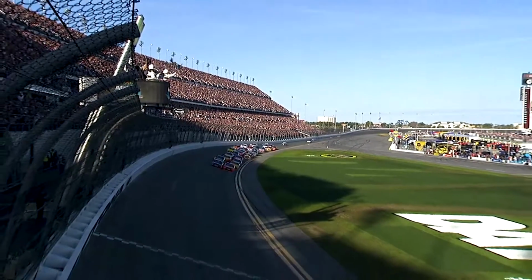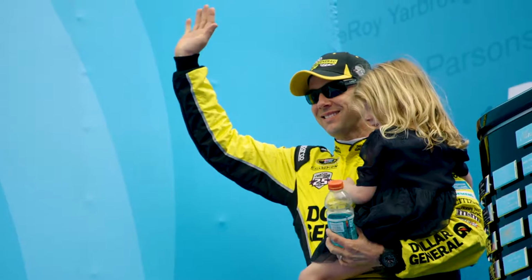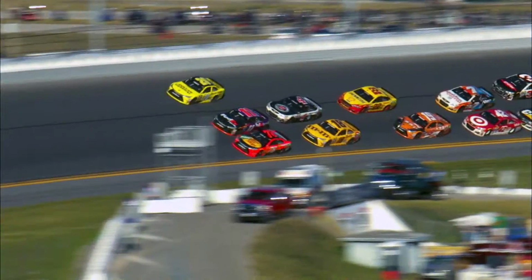We all know the finish. It's in every highlight reel. Side by side, bouncing off each other. Unbelievable. You know what we all forget? Matt Kenseth. This was his Daytona 500 to lose. He dominated the last 40 laps. And on the backstretch, with 1 mile to go, Matt Kenseth loses the chance to be a Daytona 500 champion.